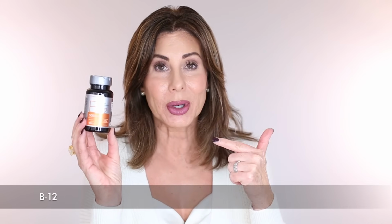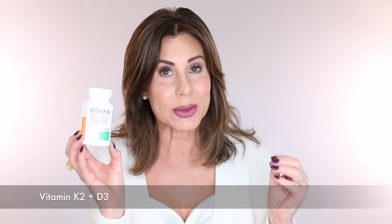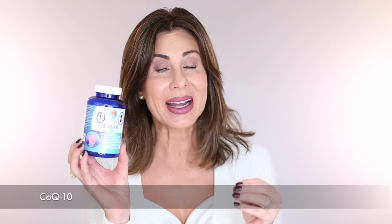Ashwagandha. We have a B12. This is a sublingual. I take this every day. This will always be in my repertoire for my supplements. Another one that I will always take is vitamin K2 and D3. Now I also take another vitamin D3, but I want some K2, so I also include this in my supplement rotation. CoQ10, I am currently not taking this one. In fact, I wrote on the lid, do not order more. So that meant when I finished using the CoQ10, to not purchase another bottle.